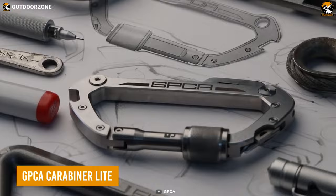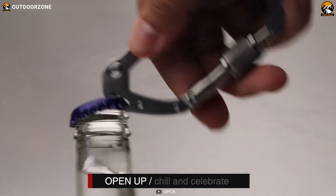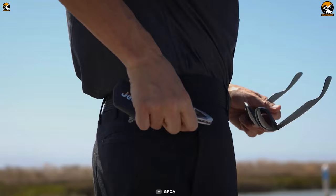This may look like a regular carabiner, but the GPCA Carabiner Lite is more than just that. How? Well, this unique titanium carabiner comes with a razor-sharp blade, a bottle opener, screwdrivers, and a secret capsule. As a result, the user doesn't have to carry a separate tool for each task, making the survival kit minimal and less messy.